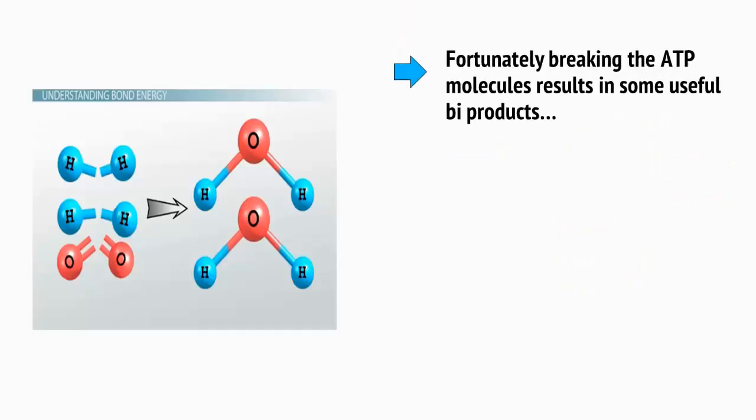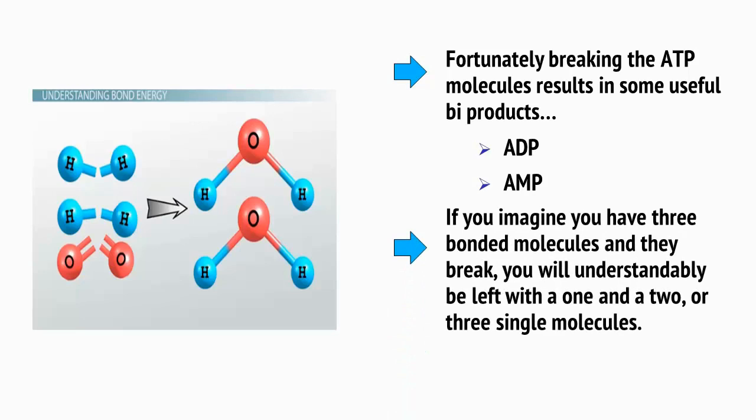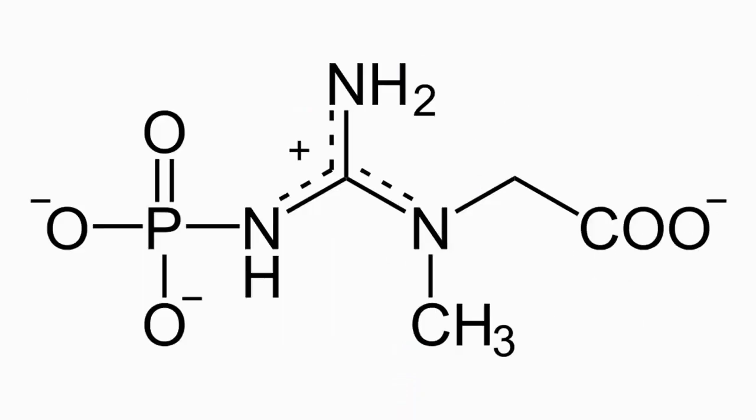Fortunately, breaking the ATP molecules results in some useful byproducts. ADP, which is adenosine diphosphate, and AMP, which is adenosine monophosphate, with two and one bonded phosphate molecules respectively. So if you imagine you have three bonded molecules and they break, you will understandably be left with a one and a two, or three single molecules. You know, it's basic maths. The good news is that using a substance called creatine phosphate, hence the CP, can then recombine these molecules to make them back into ATP, ready to be broken once more for extra energy.